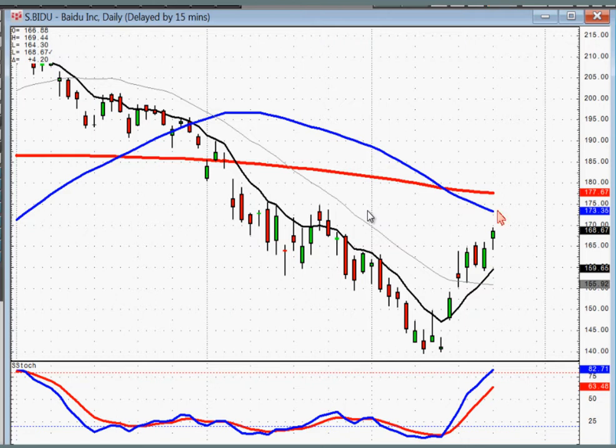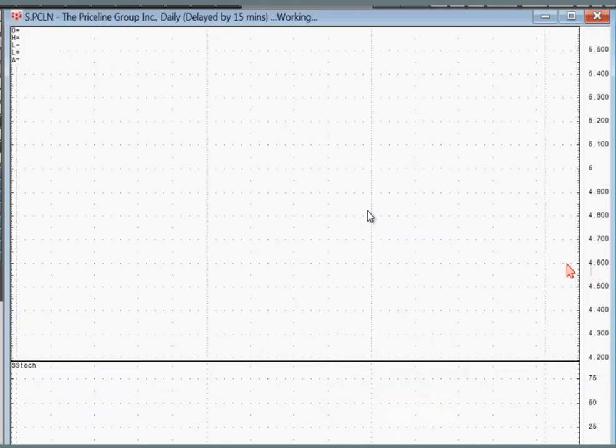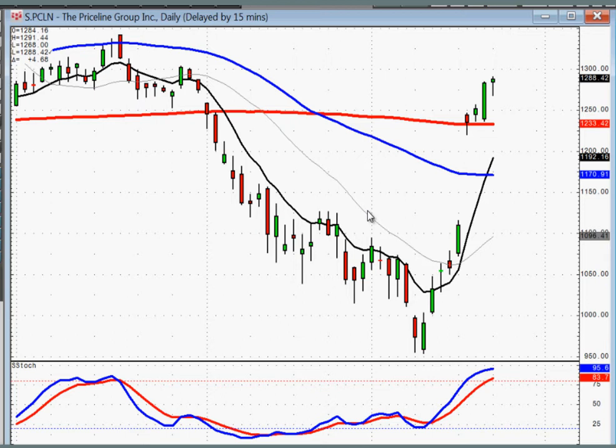Bidu, you stay long. Just watch to see what happens when it gets to the moving averages. And Vince, this one has to open positive. If it opens lower, they're going to come back and waffle in here, which means your trajectory isn't real exciting. It's just going to be very slow. And Priceline, stay long. It's in a 45 degree.